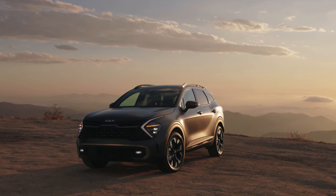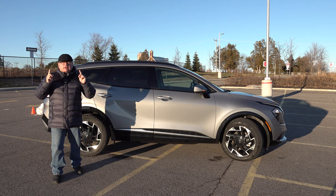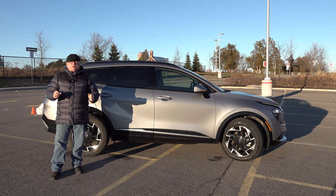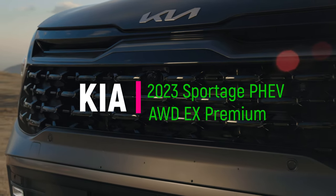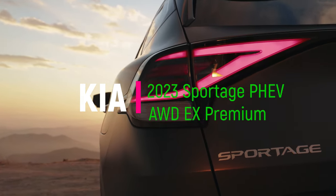So do I recommend this product? Absolutely, I recommend it. However, I'd like you to do the math, run some numbers and see what your driving habits are going to be like. But regardless, get something with a plug if you're going to get something. If you can get something with a bigger battery, great. Kia's done a great job of incorporating this.